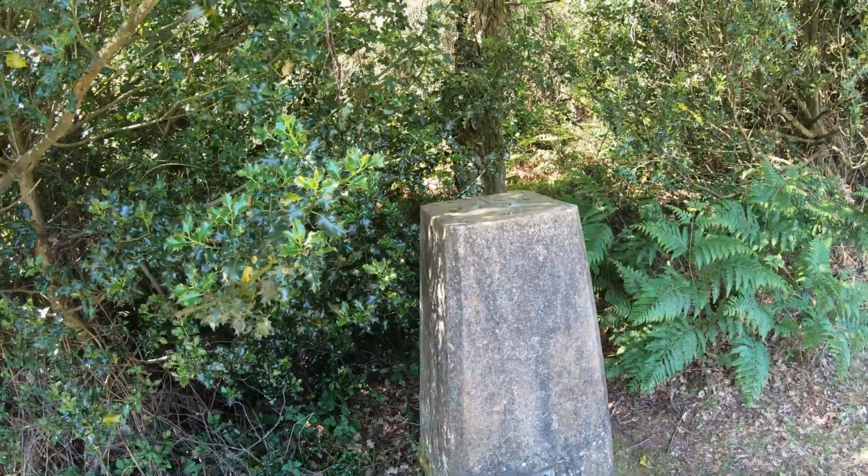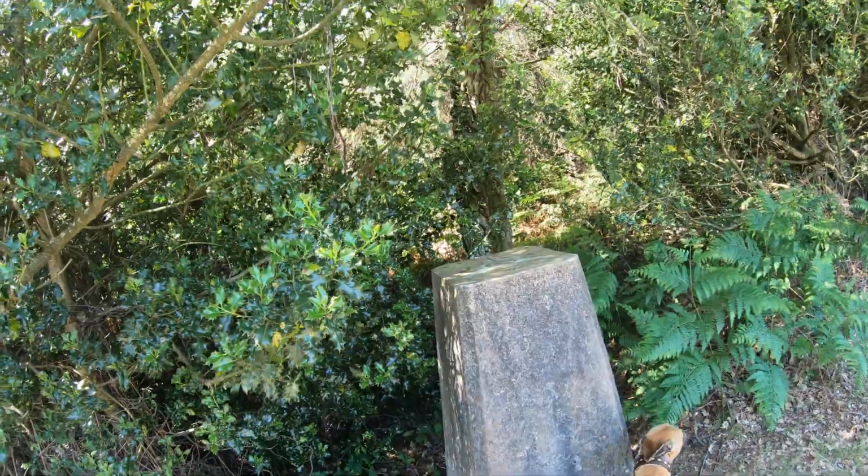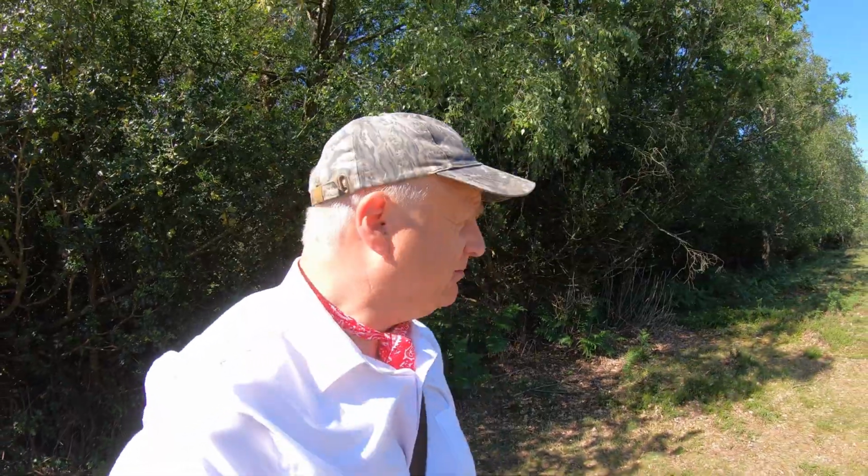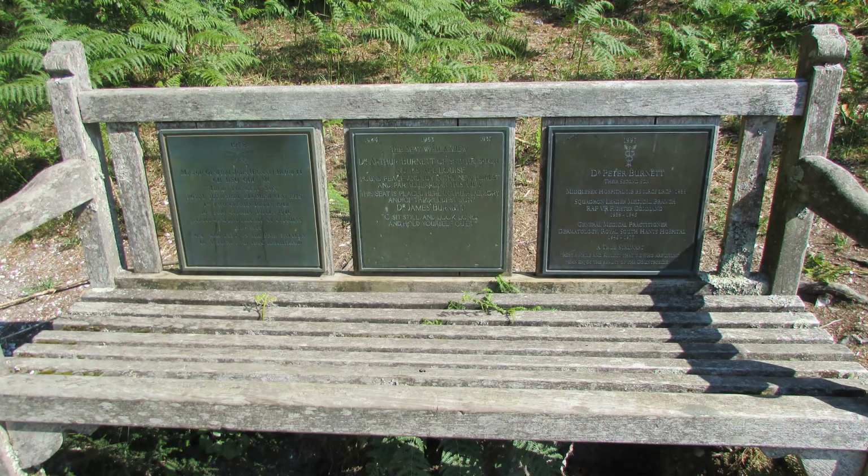But I'm guessing that when it was originally put there, these trees weren't here, because you'd never see the next trig point from here. Anyway, there's a lovely view I want to show you just down this track. We're now at the top of Hart Hill, where I'm going to show you some beautiful views in a second. Before I do, a good place to sit and rest.